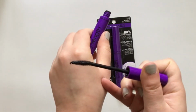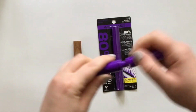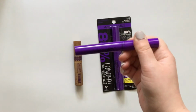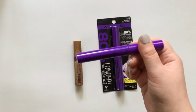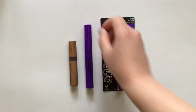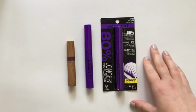So it has a really nice skinny wand and it is at an angle, and that means my lashes get really long with these. Now, as the name suggests, this is the mega length variety. It does not give a ton of volume, but if you like really long lashes, this is the way to go, and it's only around $3. I've already purchased a backup during a sale at the drugstore that made this even more affordable.